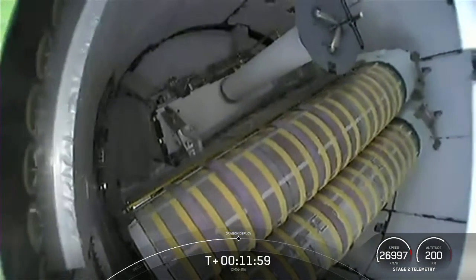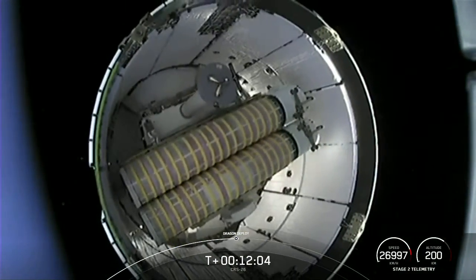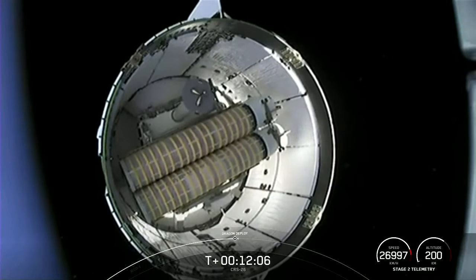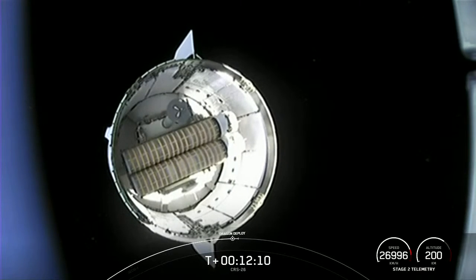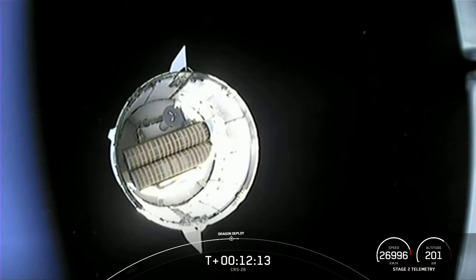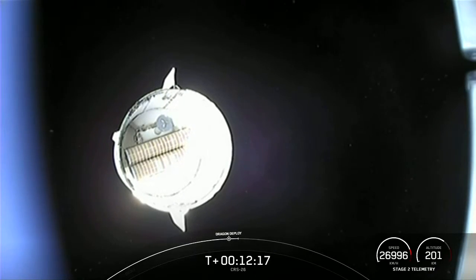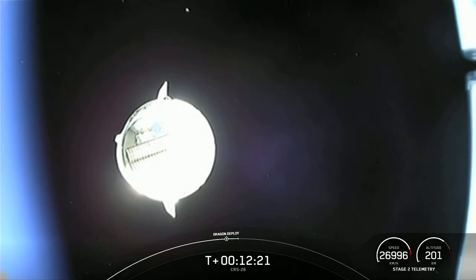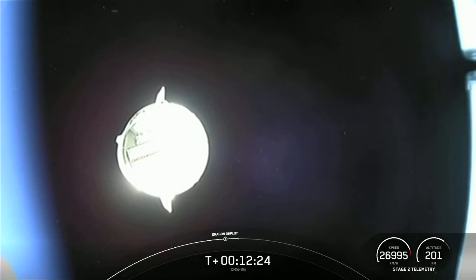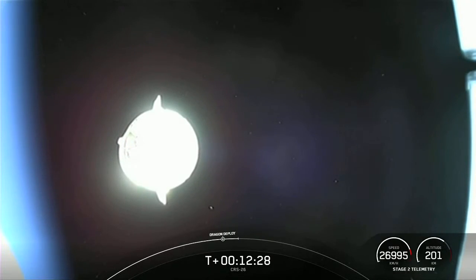Dragon separation confirmed. As you can see there on your screen and hearing those callouts as well, Dragon is drifting away from Falcon 9's second stage. Incredible view there. The next milestone coming up is the nose cone opening sequence. This protects the docking ring and navigation sensors.